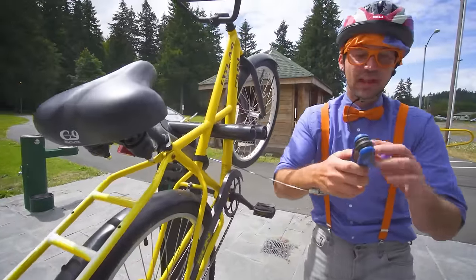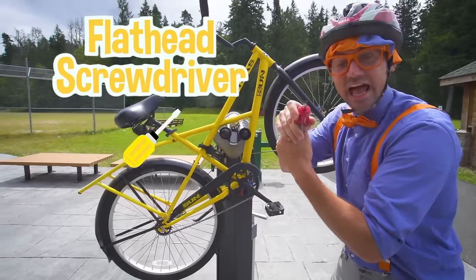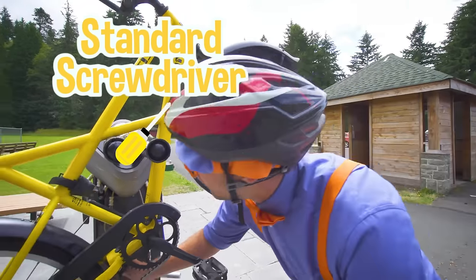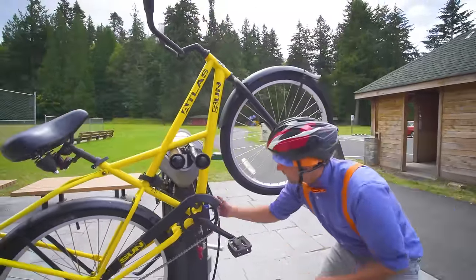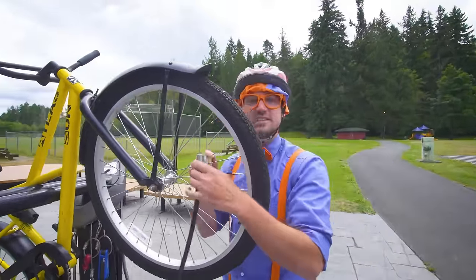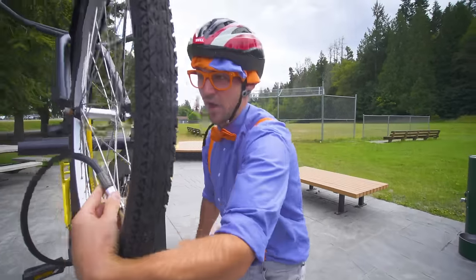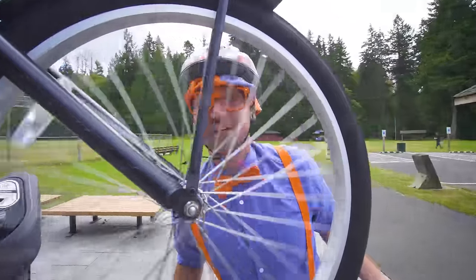Check this out. Looks like we have some Allen wrenches. And then we have a flathead screwdriver. We have a Phillips or standard screwdriver. We even have a wrench. And there's so many tools. But I think the problem is the tire is flat. So, let's take this off, and this is how you fill up the tire. Put it right here, and then you can see this is how you pump it up. Oh, perfect. I think now it's ready to go. Woohoo! Hey, I think this is the perfect time for the tool song.